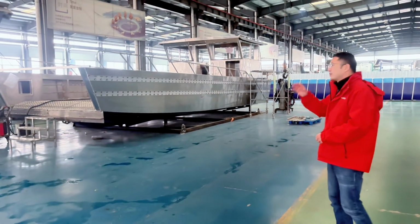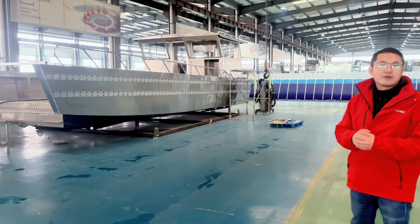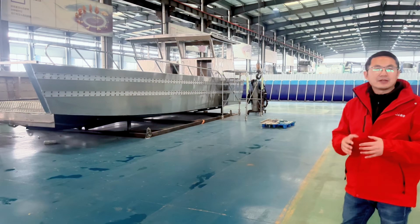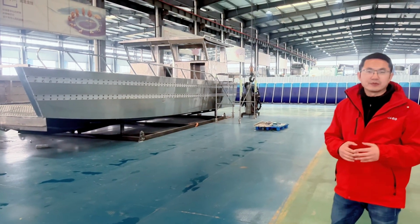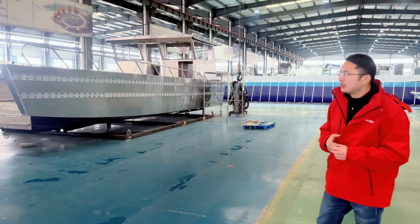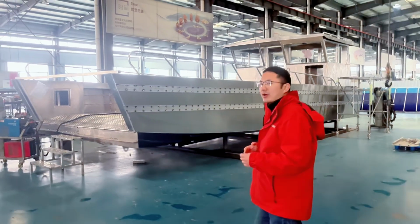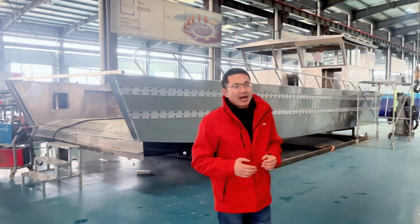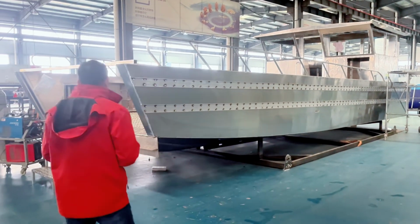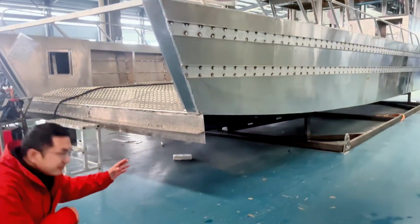Then next to this 10 meters, we have another 11 meters by 4 meters, which is a bit different from the one I showed you before. It's with a small warehouse. It's good for ocean crossing, island transport. It's also with a shallow design, the same shallow design.